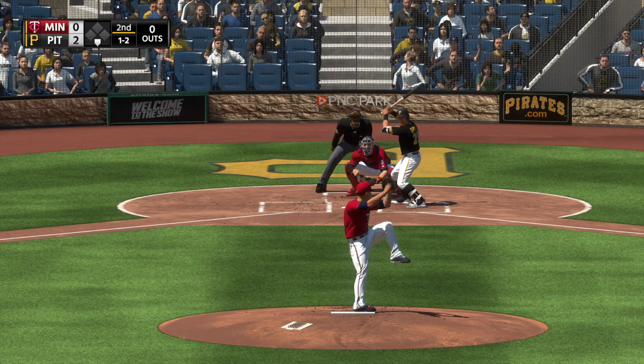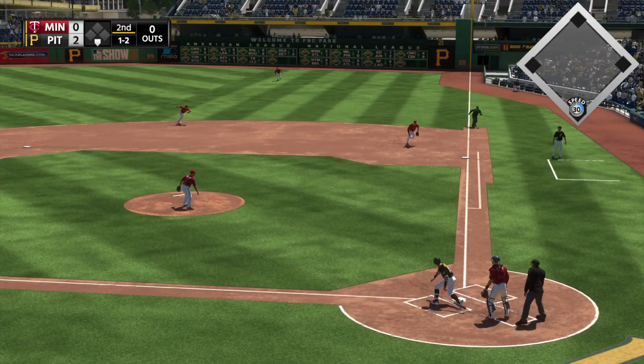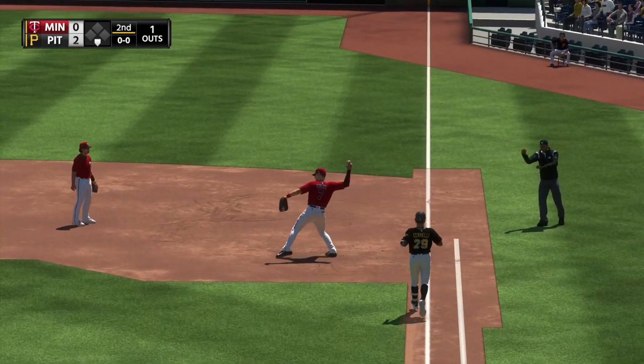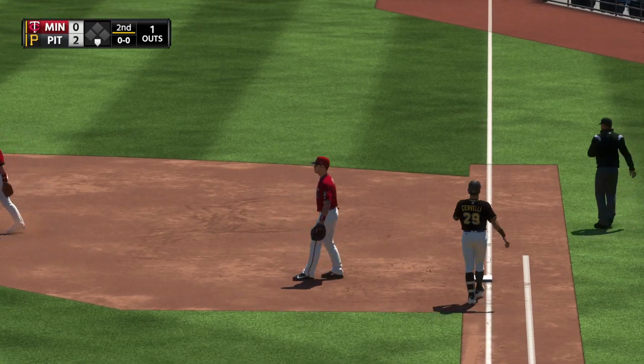Here he comes on a ball and 2 strikes. Is put in play to the right side of the infield. Dozier charging this one. Throw to first is in time for the first out.